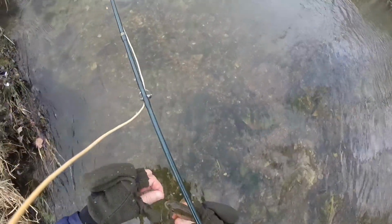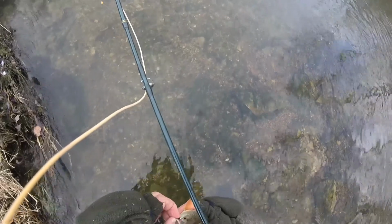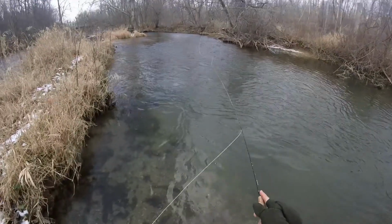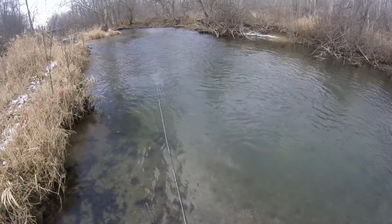It's a nice little fish. And that came right dead center in the middle of that pool there. That was probably 4 to 5 feet of water too. Now that's pretty deep water for this particular creek.